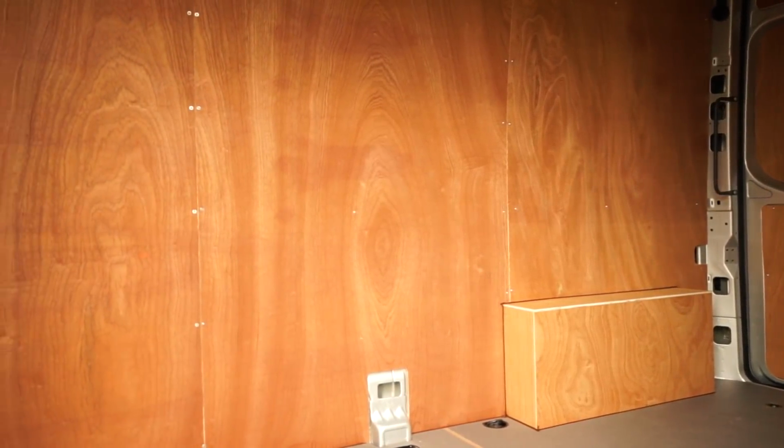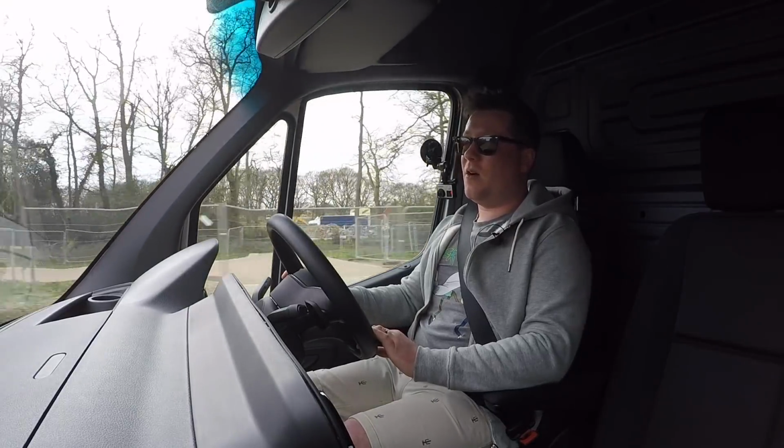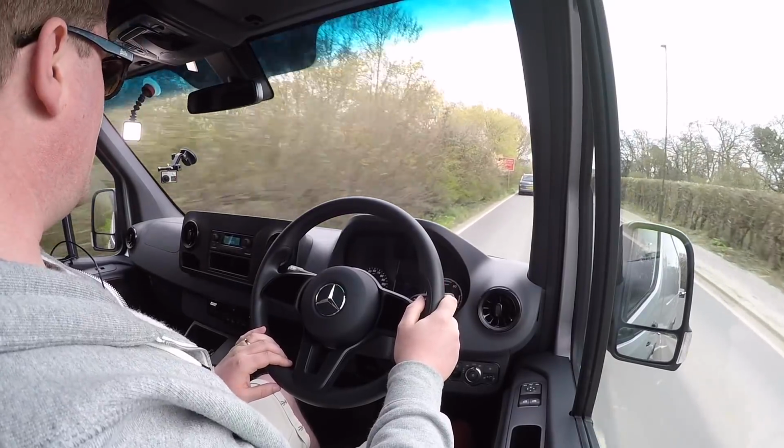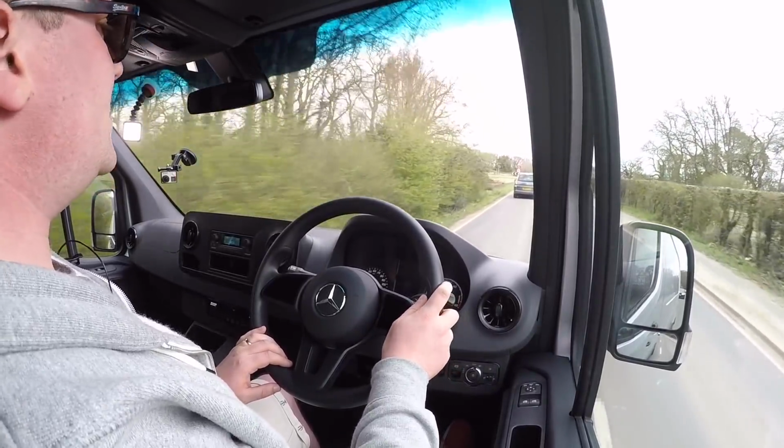Load capability is slightly let down, but really for inner city stuff, if you're doing multi-drop, you're going to be absolutely fine. If you're doing inner city and you need it for loads of utilities and you need to take a ton and a half of payload weight, we're not quite there, but no doubt Mercedes-Benz aren't a million miles away from being able to offer that to you.